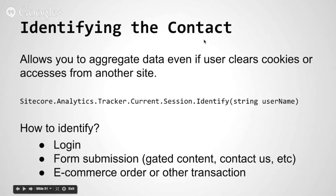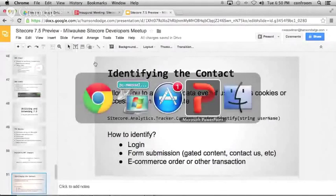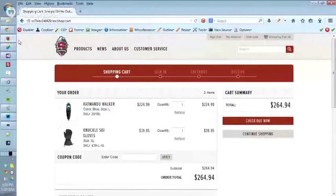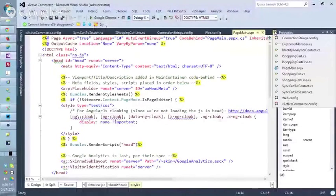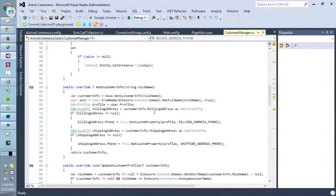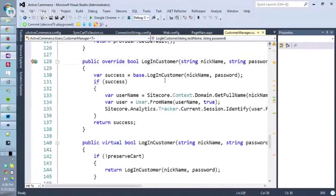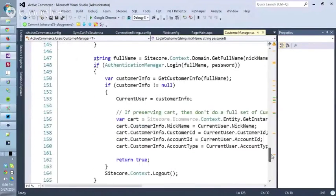But first, let's take a look at this in code. There's not much to view quite yet, because just having an identified contact doesn't buy you a whole lot other than the data. But in ActiveCommerce, we have something called a customer manager, and this is our entry point for doing any kind of login or data updates for customers. So if I look at my login function, if I can get my scroll to work here.